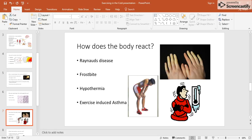How does the body react? There are lots of different ways the body can react, and here on screen are just some of them. Raynaud's disease affects mainly females and about 40% of the population. The age range of the people likely to get the disease is between 15 and 30 years of age.